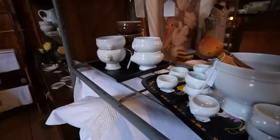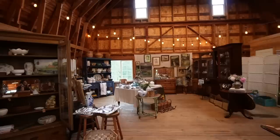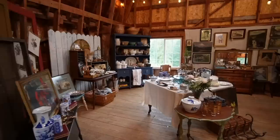And then Laura sells at a local vintage store, and she's been saving up all of this incredible antique vintage, beautiful farmhouse, primitive, stunning stuff. And she is so talented at displaying everything.